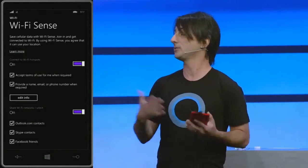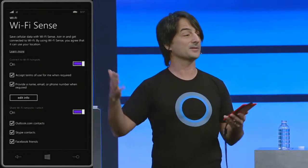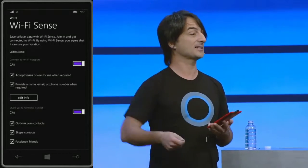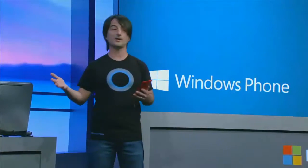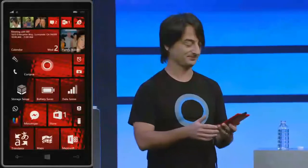Well, we made Wi-Fi Sense take advantage of Windows Phone's personal nature, the fact that we understand your Facebook friends, your Outlook contacts, and so on, to give you a way at your choice to securely share your own Wi-Fi passwords with your friends in a way that's automatic. So if I turn this on, when my friends come over to my house, the Wi-Fi Sense service gives them a secure way to sign into my Wi-Fi hotspot without giving access to all the resources on my network, only to the internet connection, and now I don't have to verbally tell them the password. This helps everyone take advantage of Wi-Fi networks wherever they are and makes Wi-Fi way more automatic. So that's Wi-Fi Sense. Thank you.